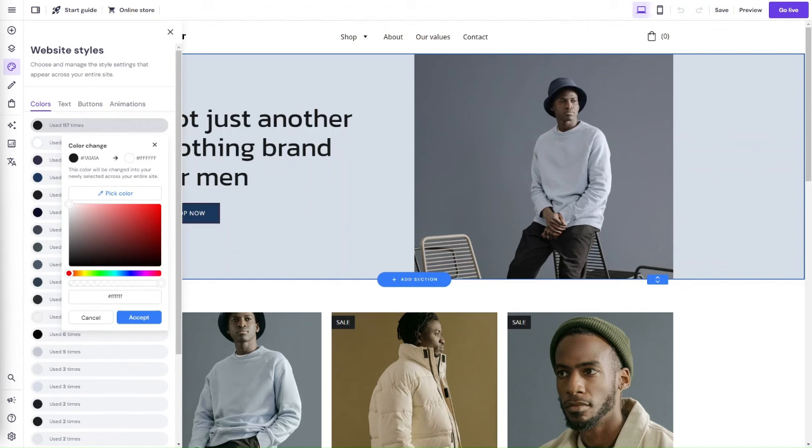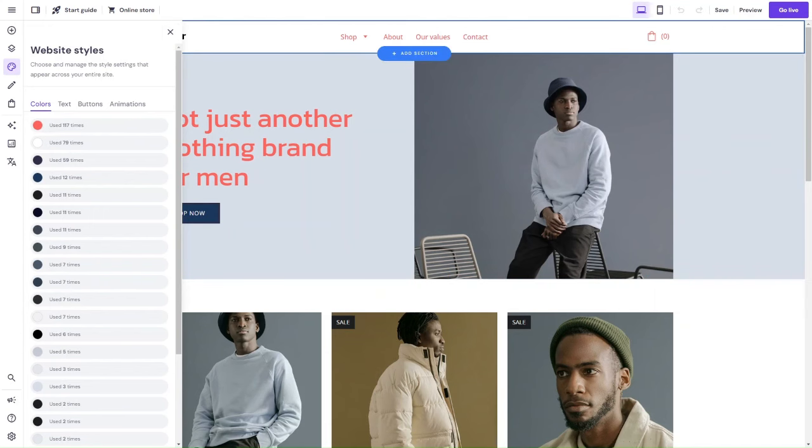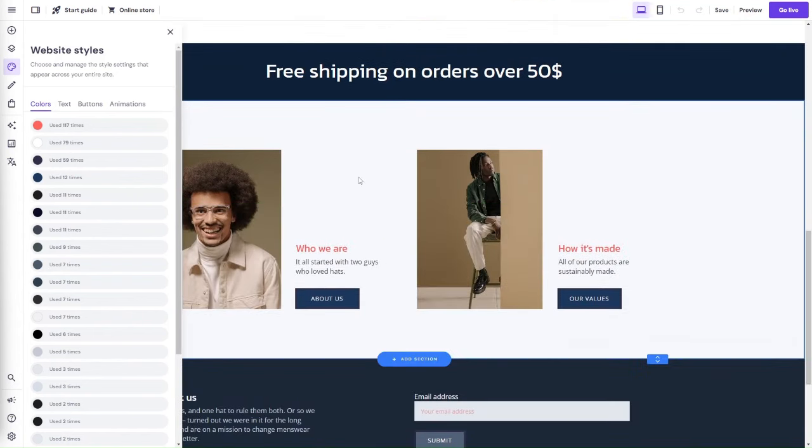So for example, if you wanted to change it to this color, and click on accept, you can see that originally where that black color was being used, it's now changed to this coral color, and that is what's meant by global style settings. It just means that instead of changing each of these elements one by one, these elements are changed all at once, saving you a lot of time and hassle as well.